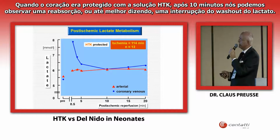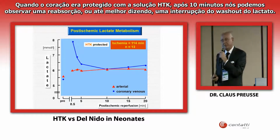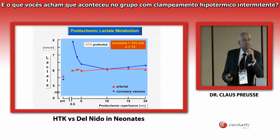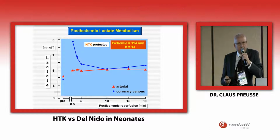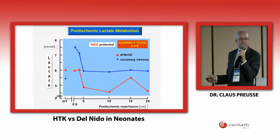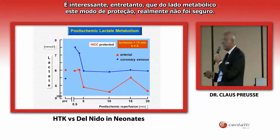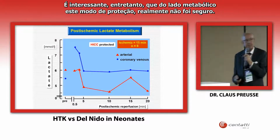If the heart has been protected by HTK, after 10 minutes there was a reuptake or a stop of washout of lactate. And what do you think happens in the ischemic group with intermittent hypothermic cross-clamp? 15 minutes of rest only. And you see, there was no trend. All hearts could be weaned off of bypass without problems, but it is interesting from the metabolic side that this mode of protection is not safe.